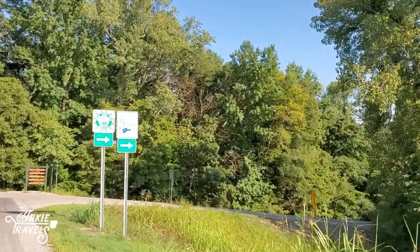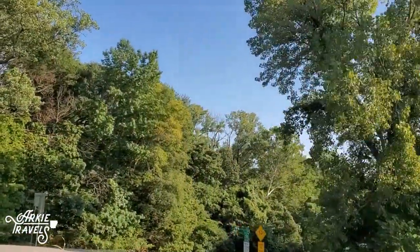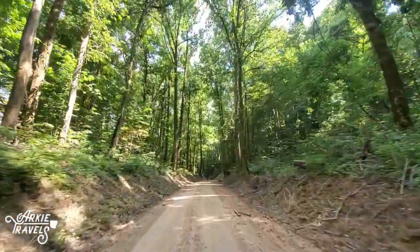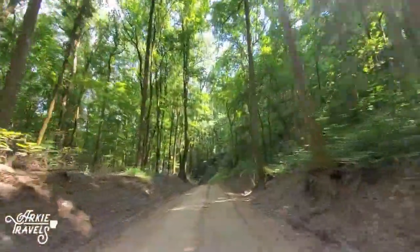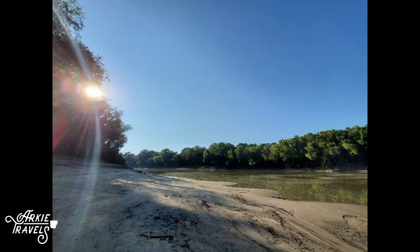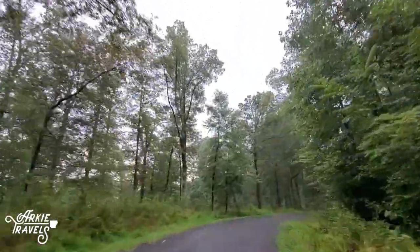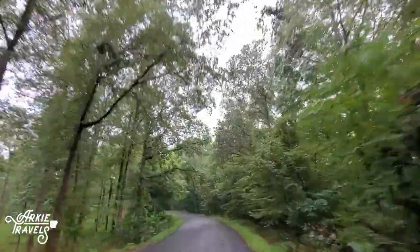To get from one end to the other, you have your choice of 2 scenic byways that pass through the park. The Great River Road National Scenic Byway is part of a 10-state route that runs from Canada to the Gulf of Mexico. This section of the byway is a gravel lower road that takes you by Hornerneck Lake and the confluence of the St. Francis and Mississippi rivers.